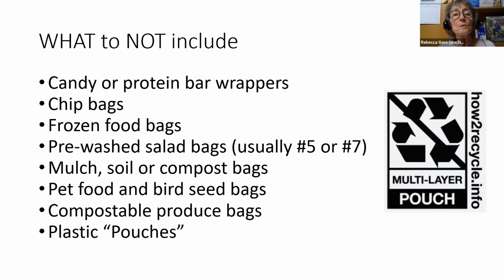So what not to include? We've been getting a lot of candy wrappers, and that's got a shiny kind of aspect to it, and that can't be used. Chip bags, frozen food bags, frozen food boxes are problems in the curbside recycling too. If things are frozen, they're treated, I believe, with a material that makes them less available for these recycling processes. Also the pre-washed salad bags, those are 5 or 7, and they might be labeled with a symbol from howtorecycle.info, which says it's a multi-layer pouch. That typically is what a 5 is, and 7 is other. It's not a polyethylene material.